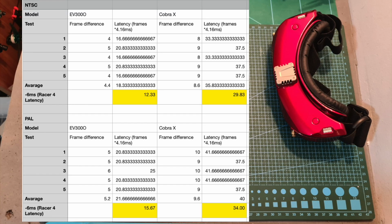I measured the latency of each goggles when the camera was set to NTSC and PAL, and as you can see, according to my test results, the latency of the EV300O goggles when the camera was set to NTSC is about 12 milliseconds, and about 16 milliseconds when the camera was set to PAL, which gives us results which are maybe even better than the Fatshark HDO2.